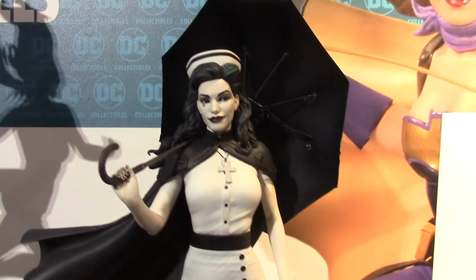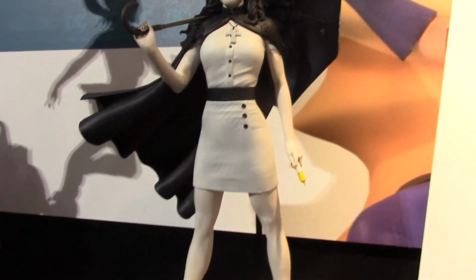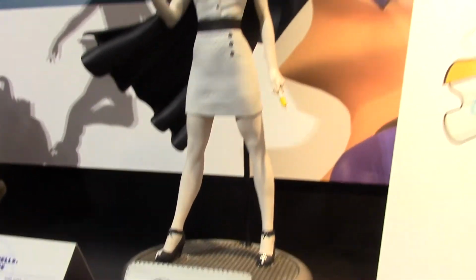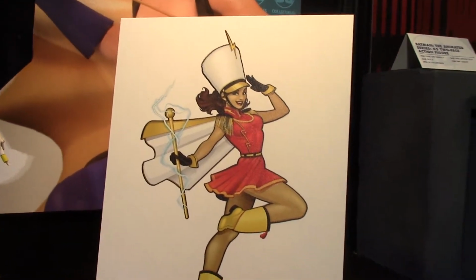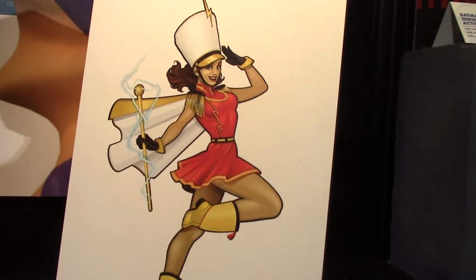That's bringing Death to Toy Fair. Is that the first Death figure you've done? No, not for Bombshells. Well, for Bombshells, yeah. But we did Death and Sandman bookends and some other things for the Vertigo bookends. Right. And then Mary Shazam is going to be coming out after that.